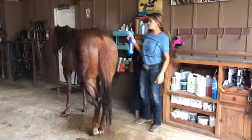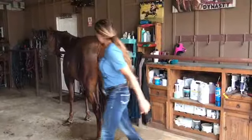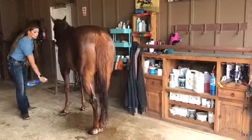Flies get on wet horses in the humidity, so I make sure and hit her with fly spray before I put her back in her stall because she's already going to be itchy and want to roll.